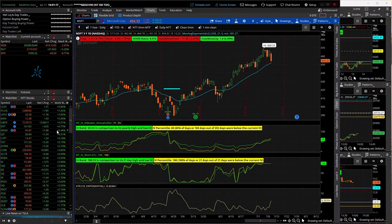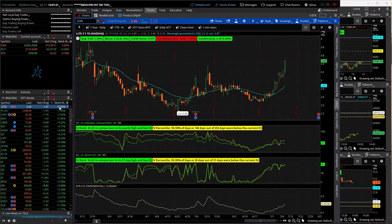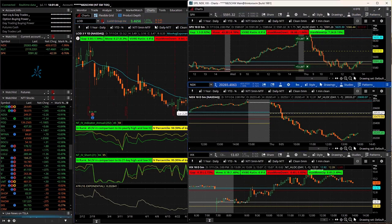Let's see what's green here. Lucid Motors, all the way up to $3.46. It's a bunch of junky stocks on the green side, all the big boys are red. Yeah, we could see an all-time high before the day's over. Just never know.